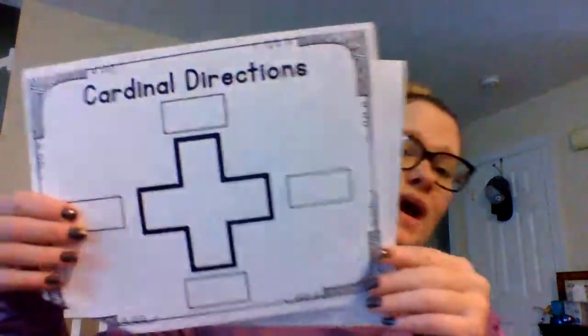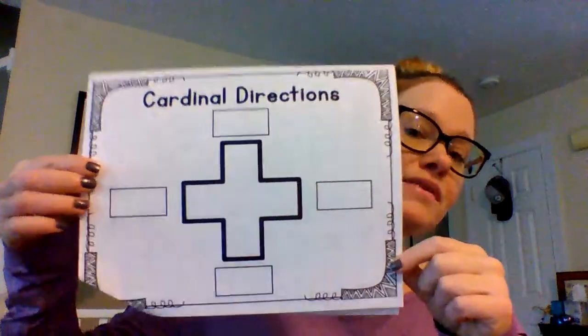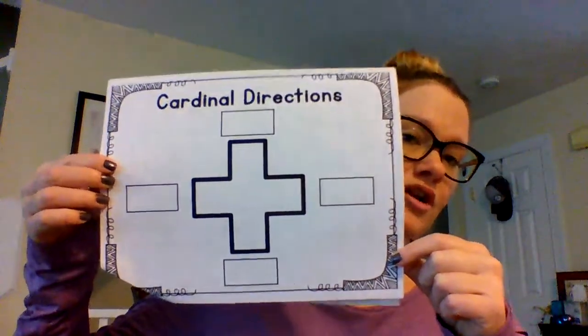Okay, so you've got that. Then for math skills today, you are working on cardinal directions. You're probably like, Miss Curry, a cardinal is a bird. You are right, but another word for cardinal is when you're talking about the directions on a compass. So you have this, and you're like, why is there a big plus sign in the middle of the paper? This is to help you look at cardinal directions.